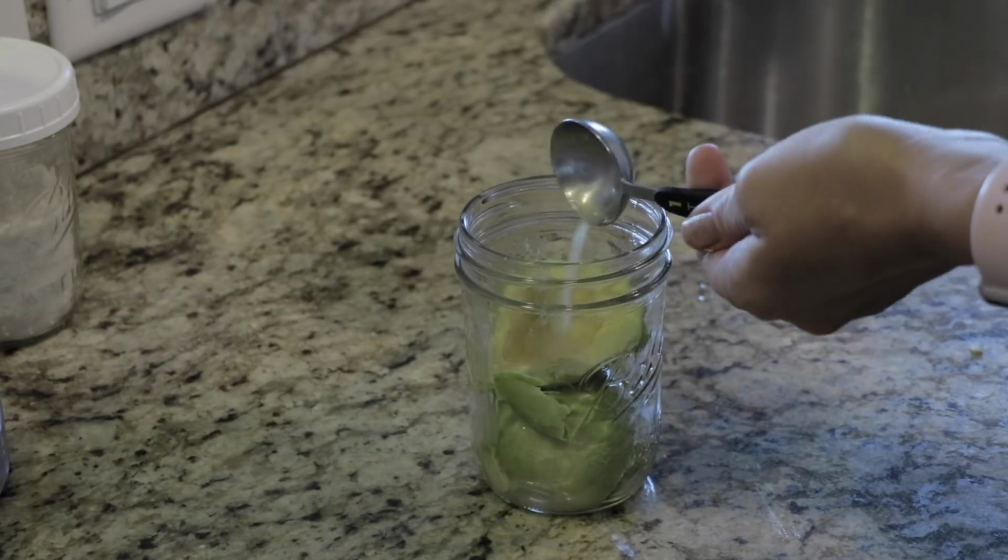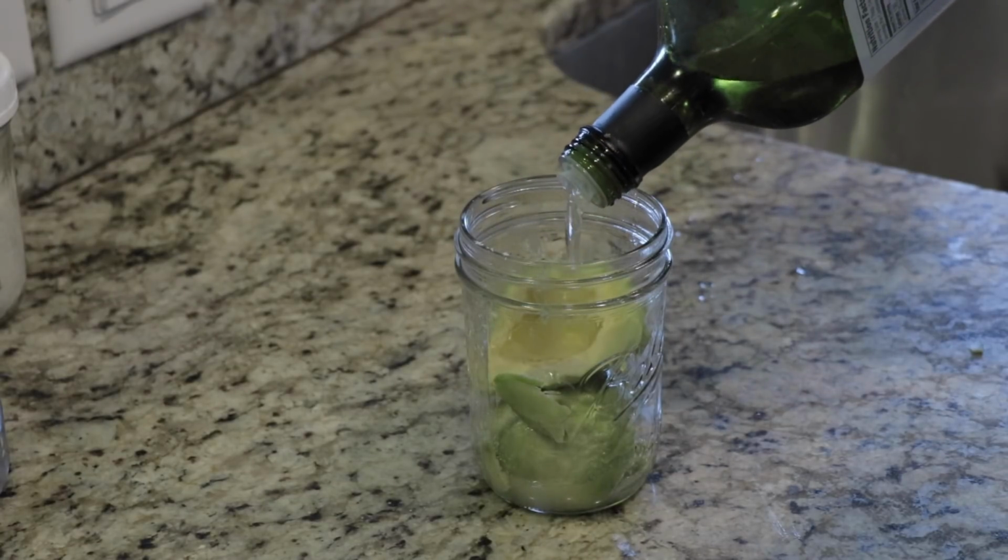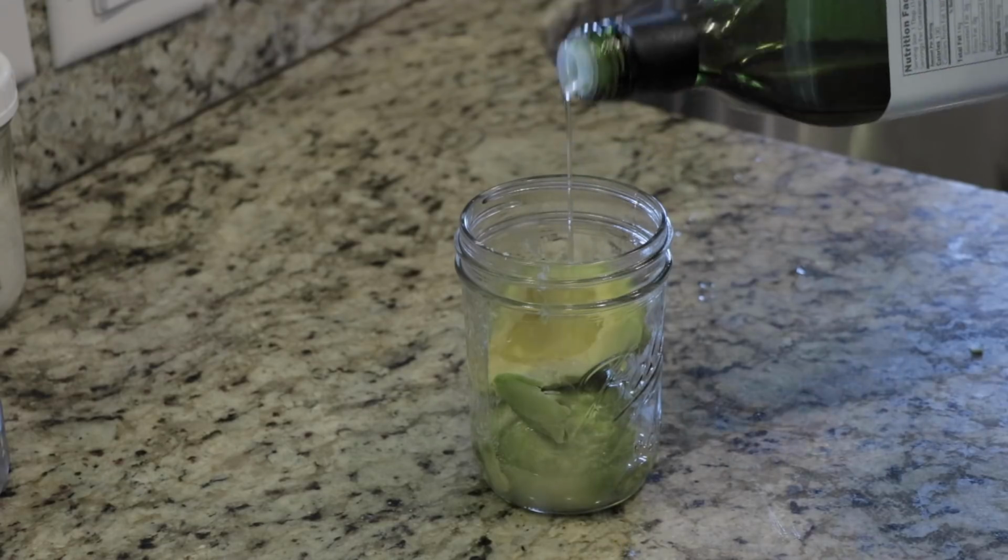I just use jarred lime juice because it's just easy to have around. The limes I find go bad a lot of times before I can use them. So I just use jarred and I keep it in my fridge and it tastes perfectly fine. So you're gonna use that, a pinch of sea salt, and then a 1/4 cup to a 1/2 cup of avocado or olive oil. Olive oil is going to have a lot more of that olive oil mayo taste. Avocado is going to be a little bit more of a blander, not so strong taste.